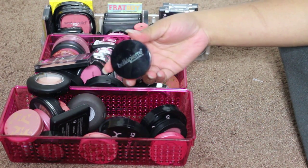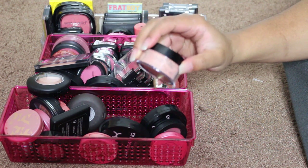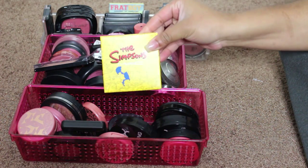Next, I have this Bella Pierre Cosmetics. This is a mineral blush that I just got in my latest Ipsy unboxing. If you haven't seen that, I will link it, but I am going to keep that because I have not used it yet.